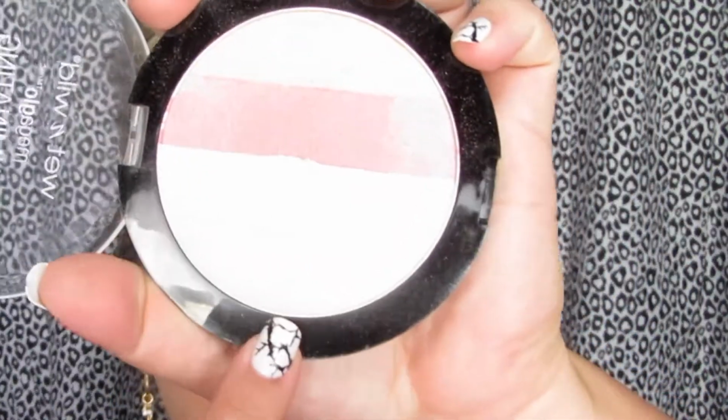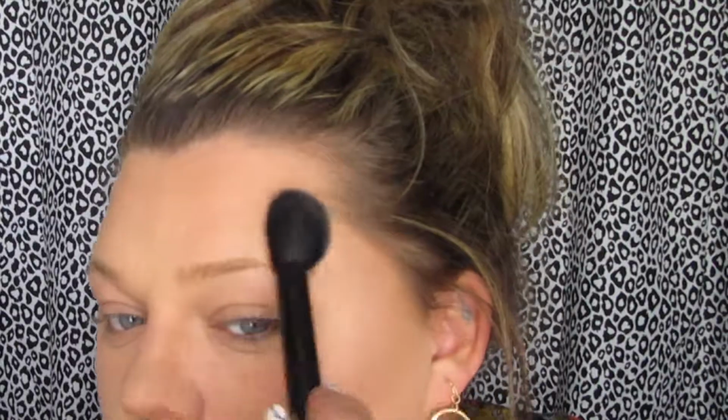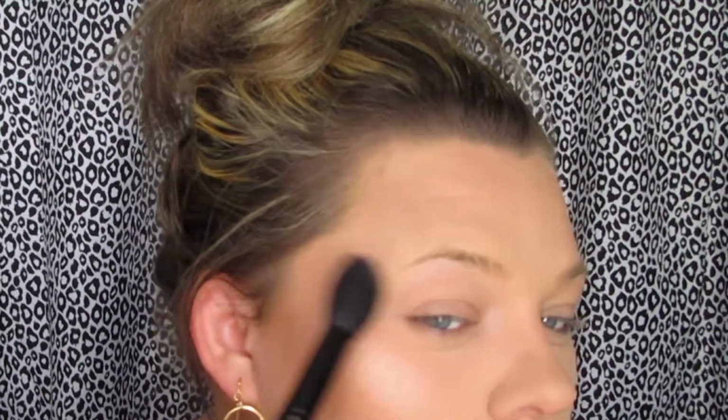Then it is time to highlight, and I'm taking the e.l.f. highlight brush and the Wet n Wild Mega Glow highlighting kit, and I'm taking the lightest shade in the Catwalk pink one, and I'm highlighting everywhere.